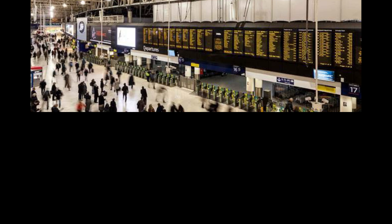Platform 5 for the 1451 service to Chessington South, calling at Vauxhall, Clapham Junction, Earlsfield, Wimbledon, Raynes Park, Motspur Park, Malden Manor, Tolworth, Chessington North and Chessington South. This train has 8 carriages.